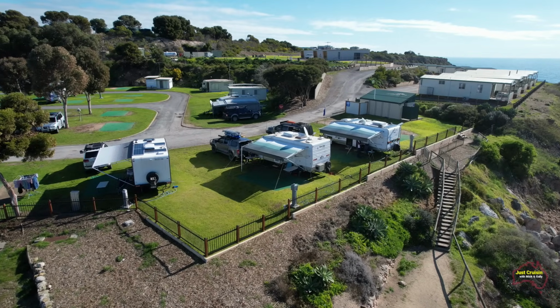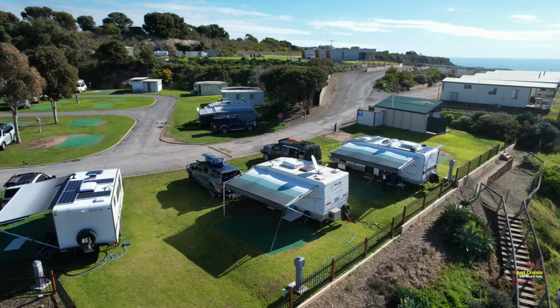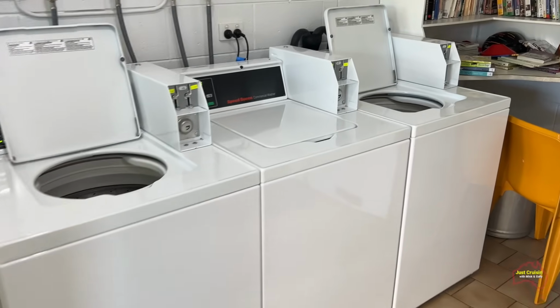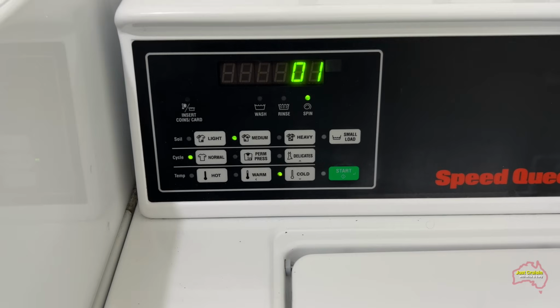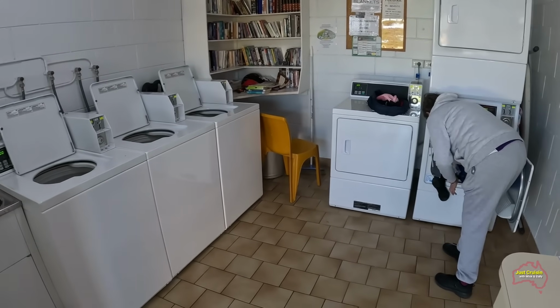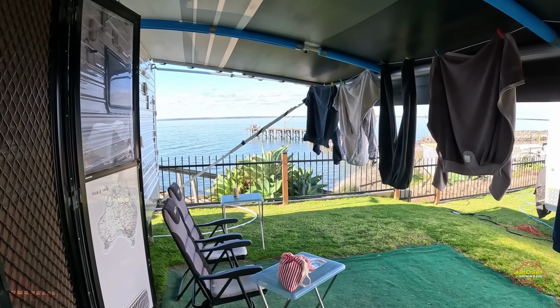It's a well maintained caravan park, this one, and we quite often come here, or like coming here as much as we can, but our main purpose for coming here on this trip of course was to catch up on a bit of washing, and we can't carry enough water in the caravan to do it whilst we're free camping or low cost camping, so it's into the caravan park and use their washing facilities and get it done that way.